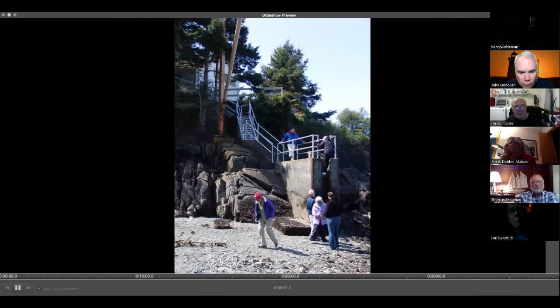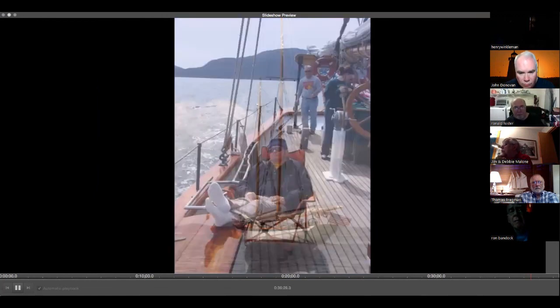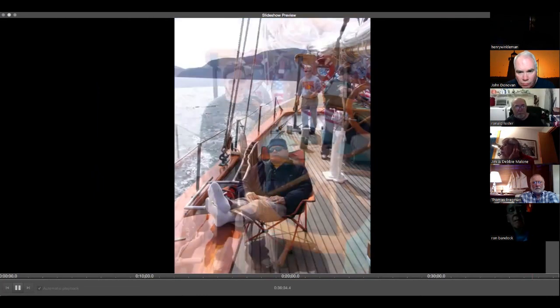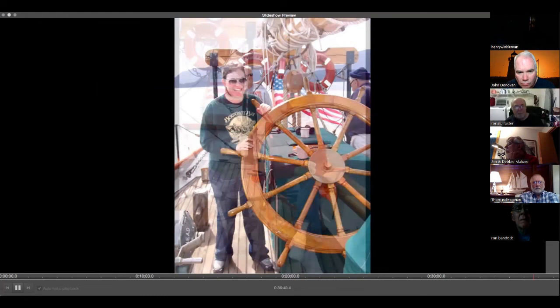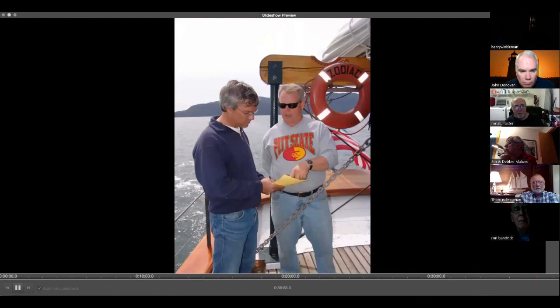And we are approaching the Zodiac. There's Rocky relaxing on the deck, and Katie is at the helm. Charlene always has a smile. Captain Tim and Doug. And Captain Carl and his sister Millie.